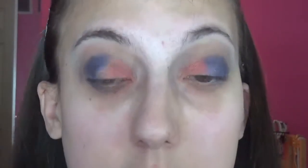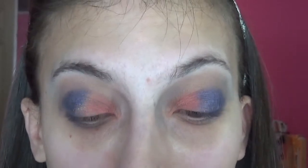Interrupt and say this orange shade sucks. Do you see how patchy that is on this eye? And I wet it too.